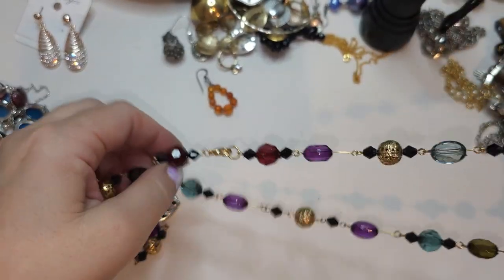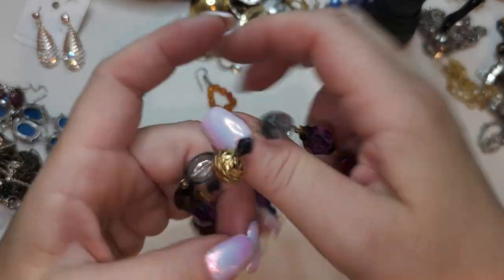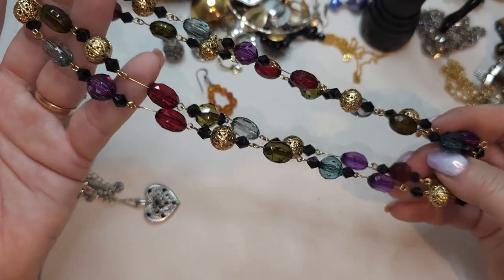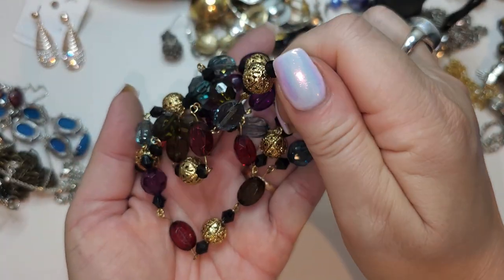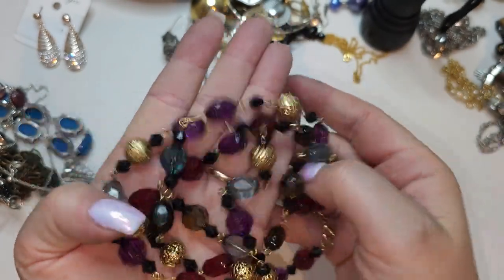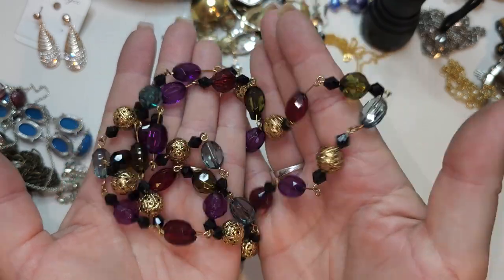Right here is just a strand of plastic faceted beads necklace. No closure, very colorful, but they're plastic, yeah. Very colorful necklace. Blues, reds, purples, greens.